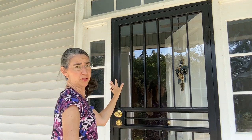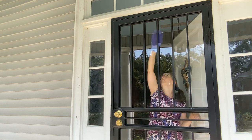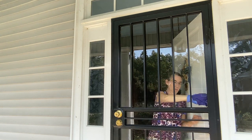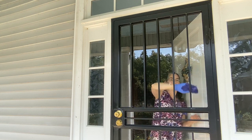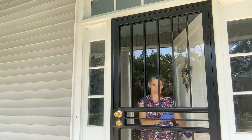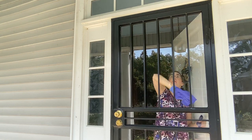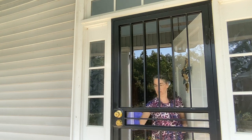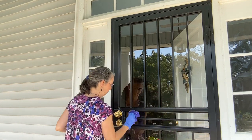I'm gonna go on the inside and do this top portion that you can see right now. That looks great. That worked well. That's not streaky at all. Actually, this part, I didn't dry this part. Okay, that looks good. It doesn't have to be perfect, just better.